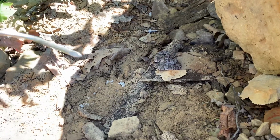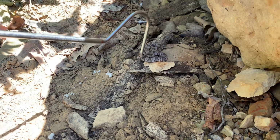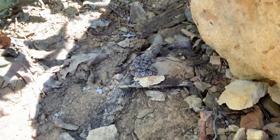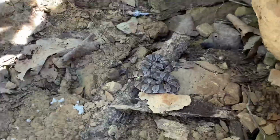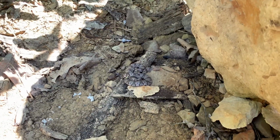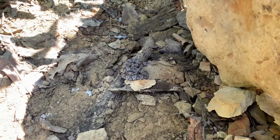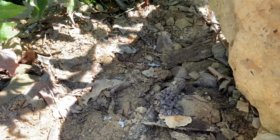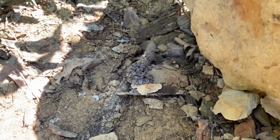I'm gonna touch one with my hook. Maybe try and bring out that tail. There it is. So you can see right there, that yellow tail tip allows for these guys to lure in some prey. I'm not going to mess with these guys too much. I don't want to cause them too much undue stress. I'm going to take a couple pictures, move them out of the way, and then put the rock back.